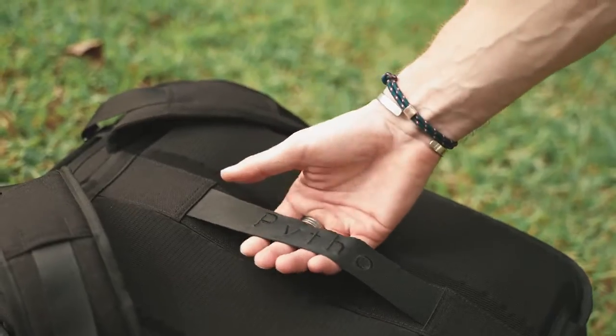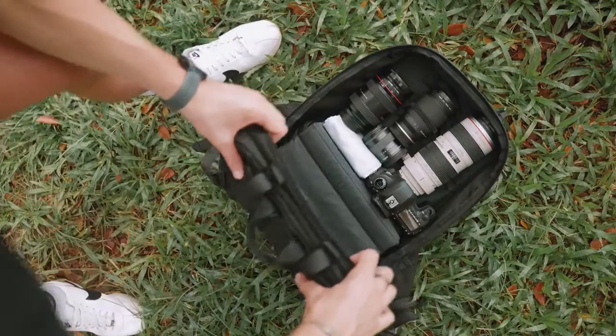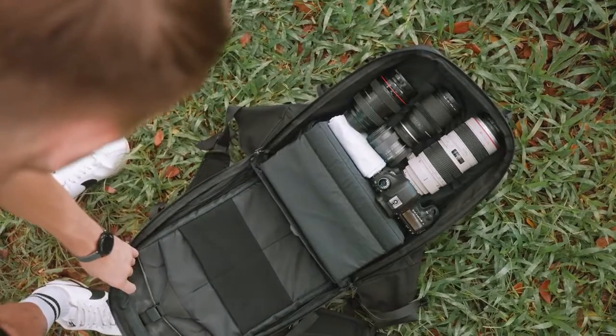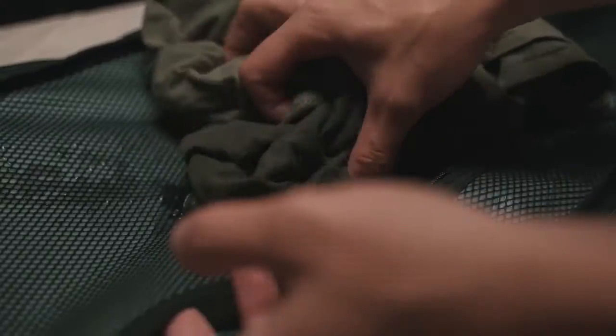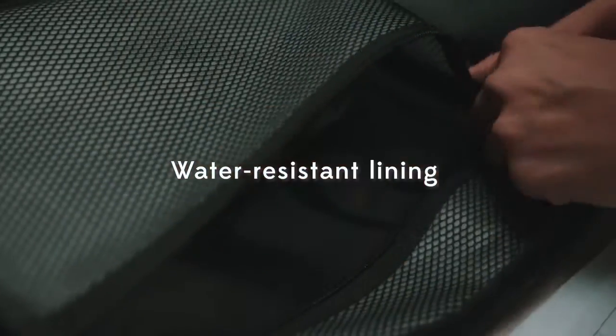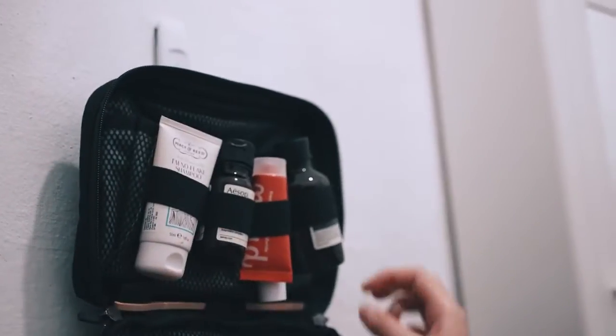The Pytho backpack expands easily in one swift motion to load up all your gear in less than 3 seconds, doubling in size up to 29 liters. The inbuilt wet compartment functions as a dedicated sweat bag and comes with a detachable DOP kit so you can freshen up in record time.